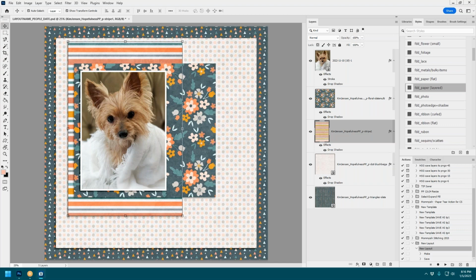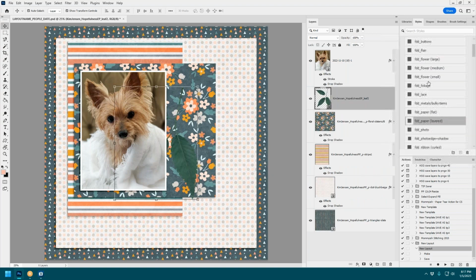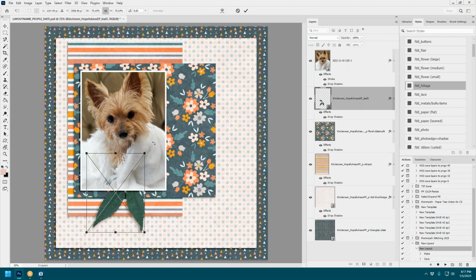Well, you've got your 2 different papers. I've got my photo. I've got the papers. Now I need nature elements, string or ribbon, and a fastener. Let's see what Kim has for me. She's got flowers and she's got some leaves. And string. There we go. Get us some leaves going here.